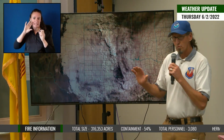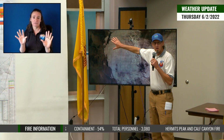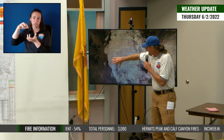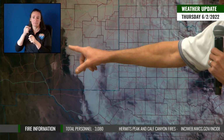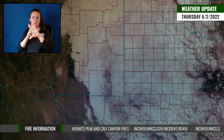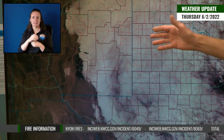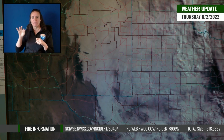What's really obvious is all these clouds that have moved in across eastern New Mexico and dammed up against the central mountain chain that runs north to south through the state. All this is moisture that came in from the southeast out of the Gulf of Mexico. So basically the Gulf of Mexico has washed up into New Mexico, so to speak.